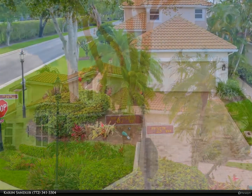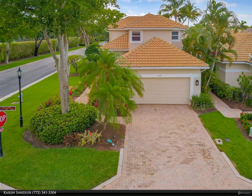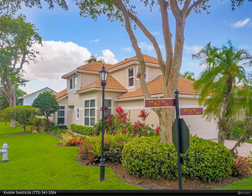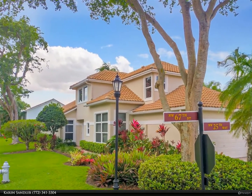You will love the many upgrades, seen and unseen, the sellers put into this turnkey 3-bed/2-half-bath, 2-story home and award-winning Broken Sound Country Club on a corner lot. The club is just completing a $30M renovation.